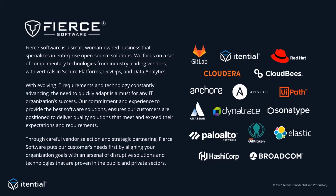And our position in the government channel gives Fierce a broader perspective. It allows us the distance to see how tools can be integrated with best practices, and in doing so, serve organizations as catalysts for success. From this vantage point, we believe Itential is the leader in network automation. Our team is very excited to introduce Itential as the latest addition to Fierce Software's solution line card. And with that, I'm pleased to hand it back over to Rich as he walks us through today's agenda, how to automate network services and ensure configuration compliance.